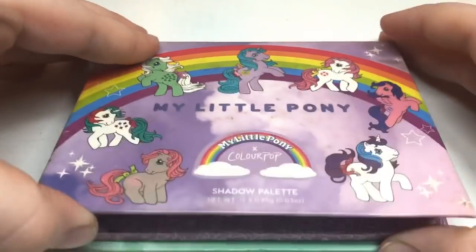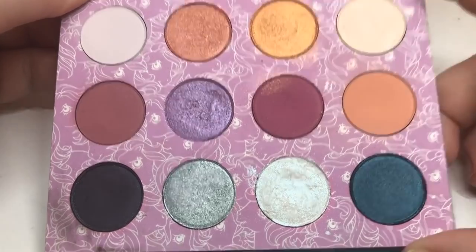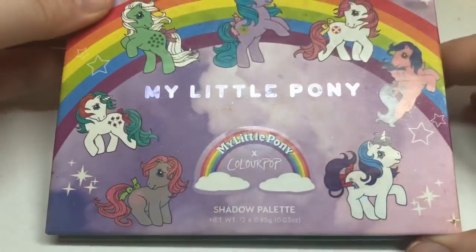Moving on to Colourpop, I have quite a few palettes. I have the My Little Pony palette by Colourpop. This was a limited edition palette and I'm not too sure if you can get this. I absolutely love the tones of this palette. I love the mint greens and the purple colors. It's a beautiful palette and I'm very happy that I own it.